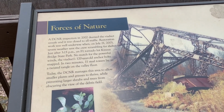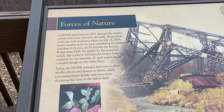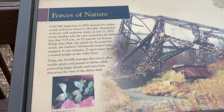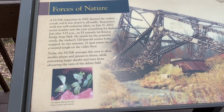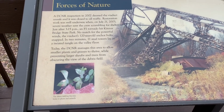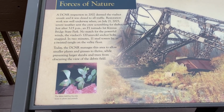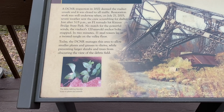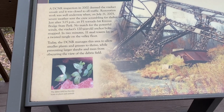So in 2002 it was deemed that the viaduct was unsafe and it was closed. Restoration was underway when on July 21st, 2003, severe weather sent the crew scrambling for shelter, and just after 3:15 p.m. an F1 tornado hit the bridge. So it just could not stand after that. It was done.